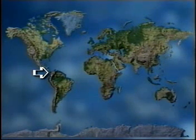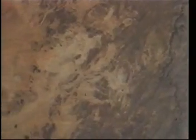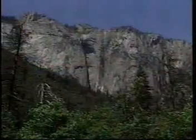North and South America are connected by Central America. Africa and Asia are connected by a narrow strip of land called the Isthmus of Suez. The surface of the Earth has many distinctive features. Some areas are flat, while others are steep. These different surface features are called landforms.